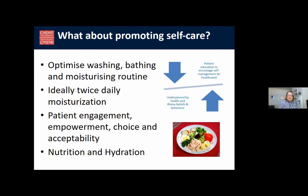So we need to think about assessing the individual's capacity and capability for being involved in their own care, as self-care for the skin can be a powerful tool as part of a skincare regimen. If family or carers are involved, they can also be educated in skincare and how they can help. In suitable individuals, moisturising can be incorporated into the individual's own daily routine.